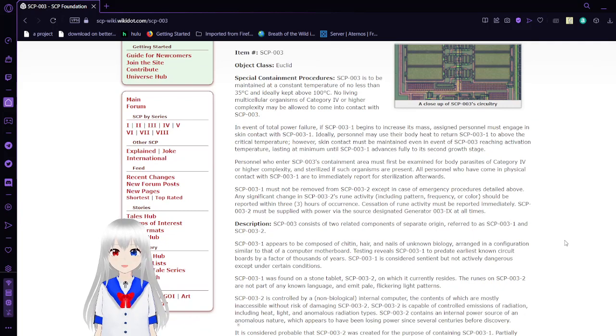In the event of total power failure, if SCP-003-1 begins to increase its mass, assigned personnel must engage in skin contact with SCP-003-1. Ideally, personnel may use their body heat to return SCP-003-1 to above the critical temperature. However, skin contact must be maintained in the event of SCP-003 reaching activation temperature, lasting at minimum until SCP-003-1 advances fully to its second growth stage.